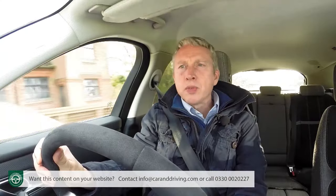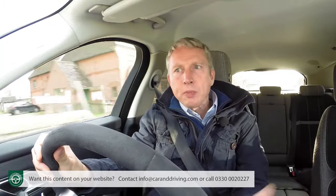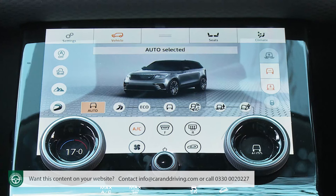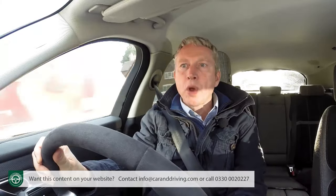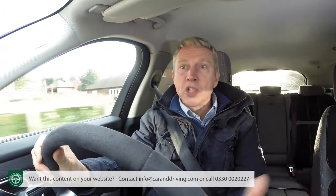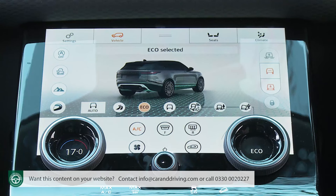I mentioned the terrain response driving modes. With the upgraded Terrain Response 2 system we're trying here, you get an auto option that selects the best setup for you. But in terms of paved road settings that either package allows you to select for yourself, there are basically two, Eco and Dynamic.